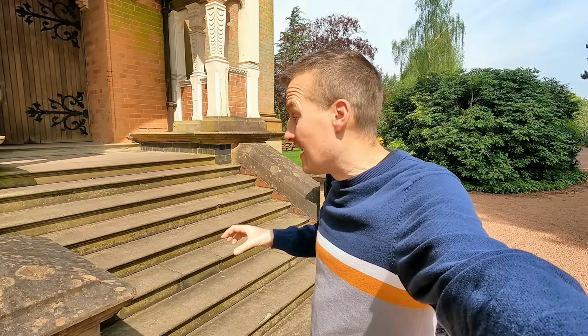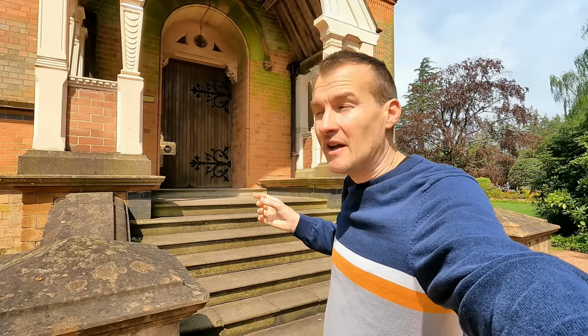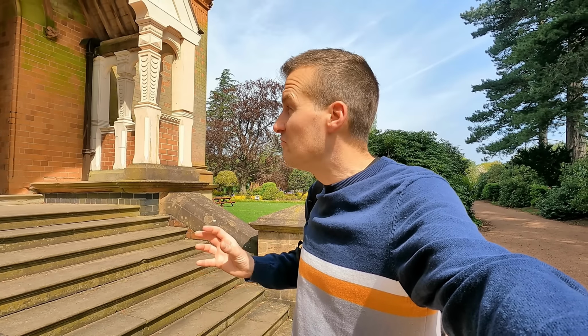So behind me is a set of stairs, some stone, beautiful stairs, which leads up to a beautiful brown door. You see that just there. And behind that door, there is some amazing historical Victorian equipment, all the pumping gear. This is the pumping and steam house.